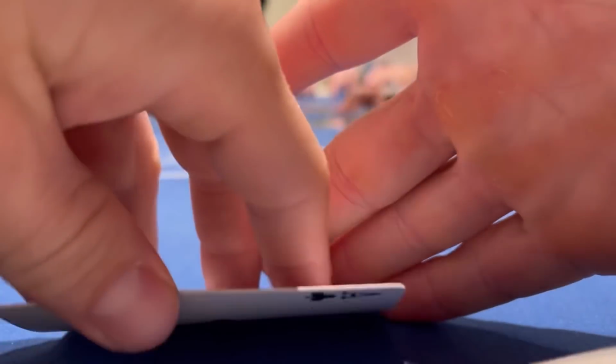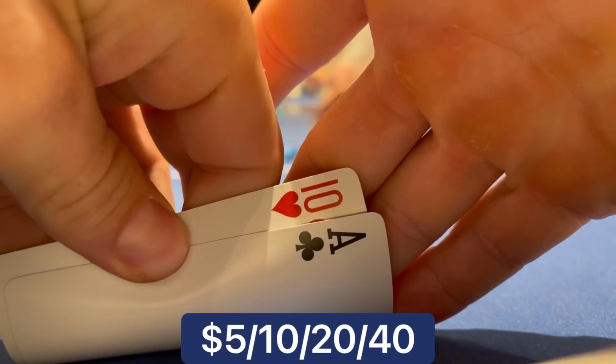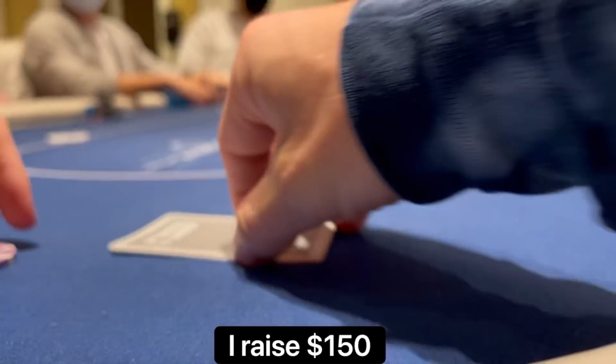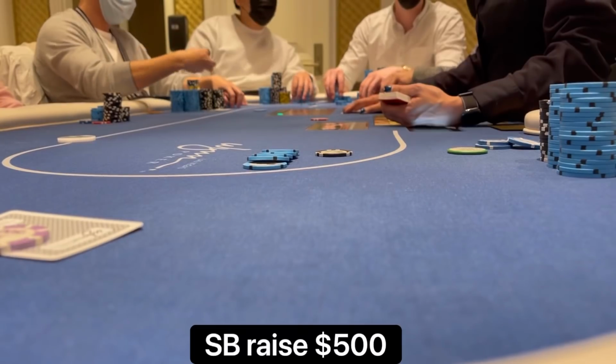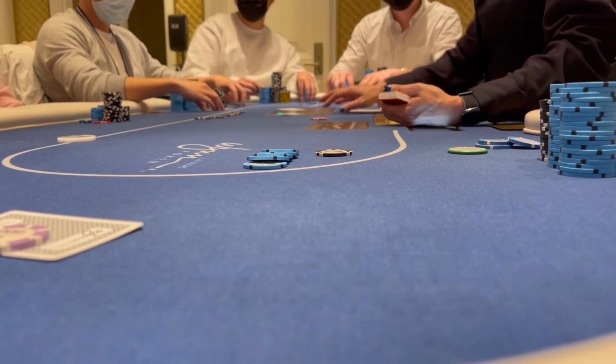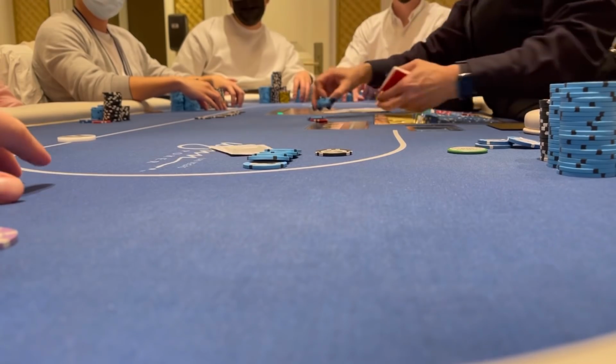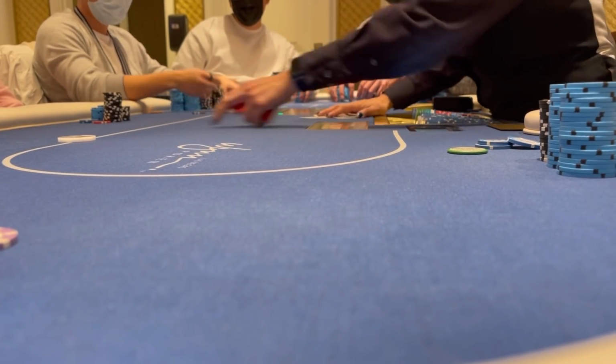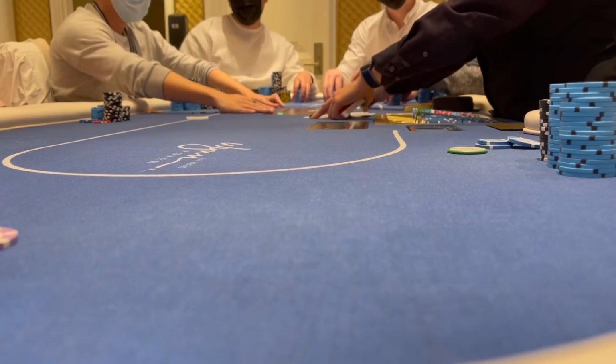There is a double straddle on in this hand, so the blinds are 5, 10, 20, 40. I open up ace 10 offsuit in the hijack to $150 before the small blind puts in a 3-bet to $500. My hand is not worthy of a call, so I end up letting it go, and my opponent shows ace king offsuit. Looking around the table, it is full of all tough professional players with a lot more money on the table than me.